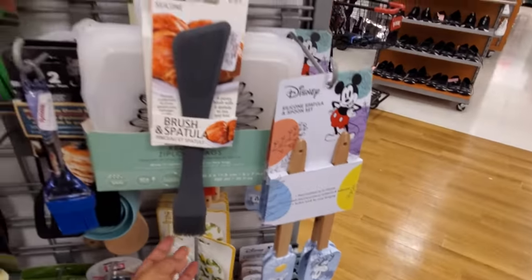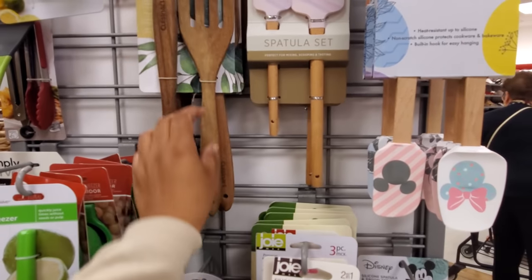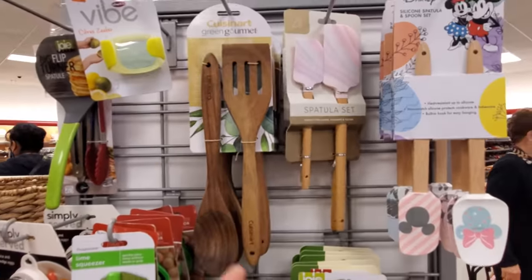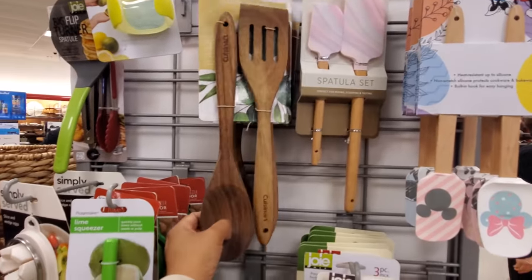Disney up in here, a brush and spatula. I do love the wooden utensils. These are going to be my favorite. They're $7. I normally just buy them in Walmart, but this is actually a really, really good brand.